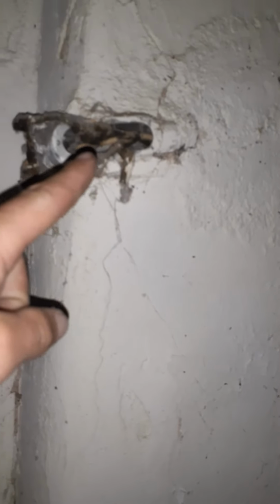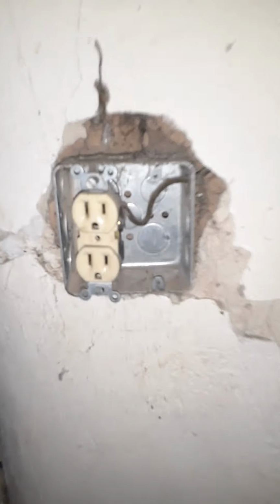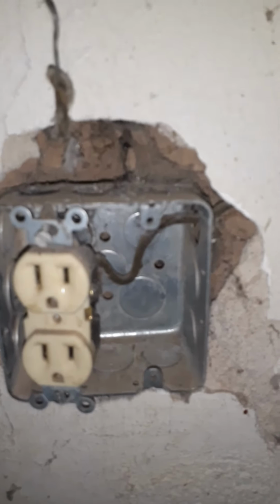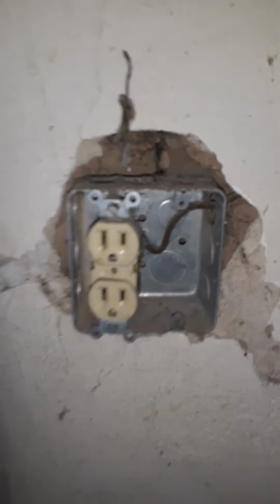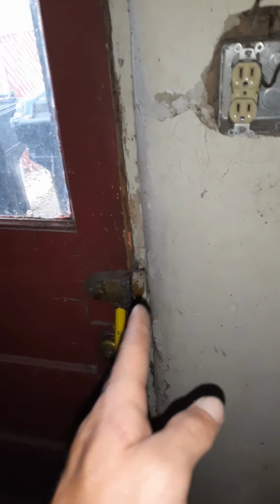This used to be our old service right here. So they took it out from the other side and they chopped it here and then moved it over. Got exposed conductors right there. I didn't test this door, but it is definitely non-tempered glass. And obviously you can see the daylight through there.